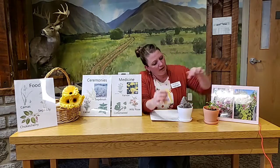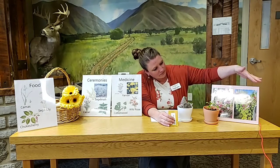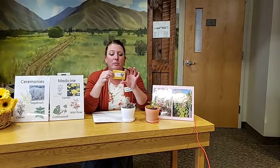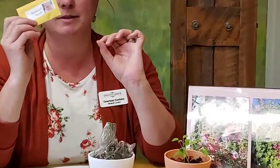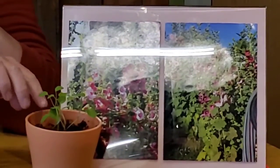When they grow big, they will look like this. These are hollyhocks, and these are the actual hollyhocks. These seeds came from one of our board members, who grew them and gave us a bunch of hollyhock seeds. So you will have some beautiful pink and white flowers growing like this one.